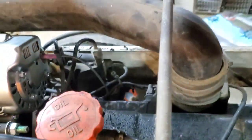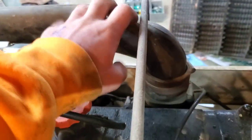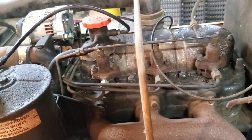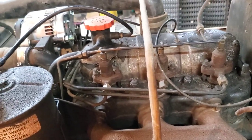So we're gonna pull the rocker cover off, and I may pull this thing off here. And this is just held on with cotter pins, this little hood brace. So I'm gonna pull that off, the airline off, and unbolt the rocker cover. And we're gonna see what's inside here. How bad really is it?